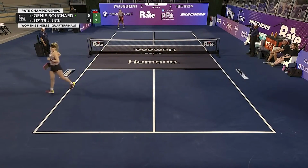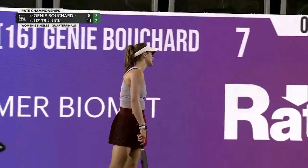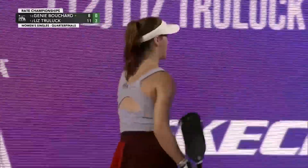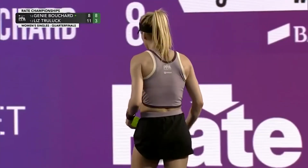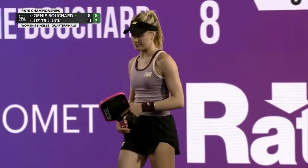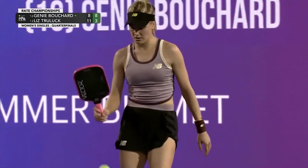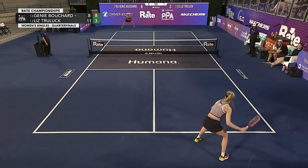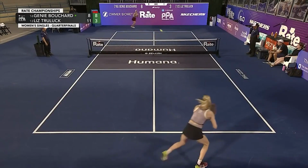Oh my. Truluck was there, and I even saw a cut drop in the middle of that, Sam. It was effective. You saw Genie there almost every volley kind of catch her balance, get back behind the kitchen line. She almost fell in it twice, did a great job of controlling her body. But yeah, the cut drop, maybe that's a shot we don't know about. Hey, it worked.